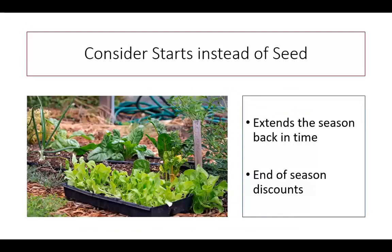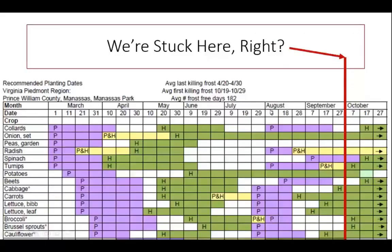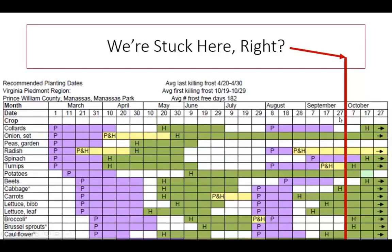Another option is to consider starts instead of seed. A lot of times you can find them discounted here at the end of the season, but putting in more mature plants that have already been planted helps roll back that clock, because if they've already been planted here in August and September, we're just putting them out. So they can have a healthy, mature, good stand as well.